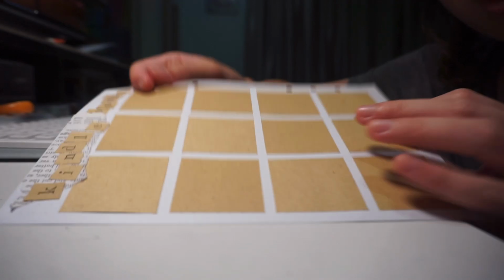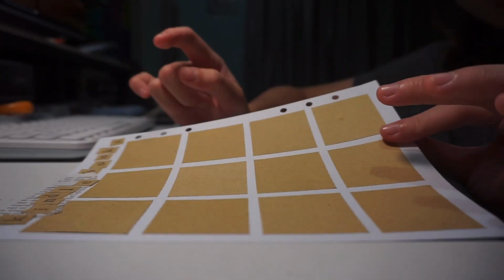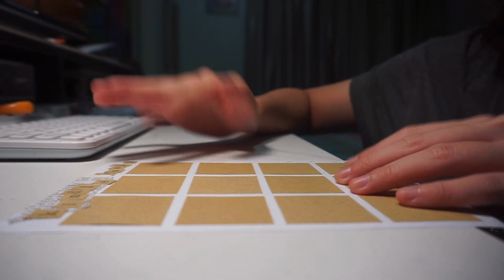I have pasted everything on here, and now I'm gonna just stamp on the month on each little box.